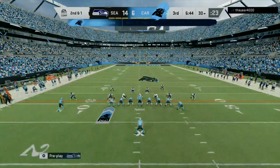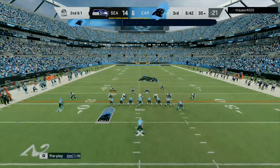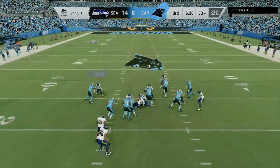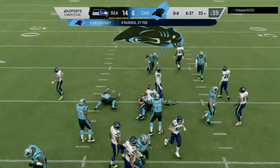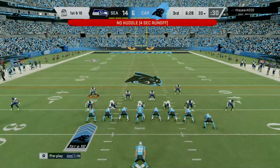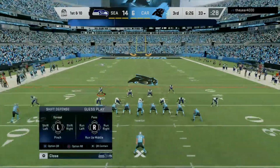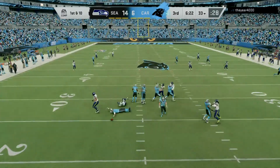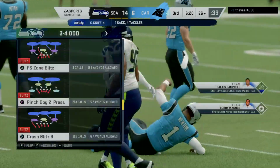That last catch short of the marker by just a yard leaves them with a very manageable 2nd and 1. Newton going to hand it off to McCaffrey. And he'll get it up to the 33-yard line. They'll get 3 as the drive continues. It's a first down. So they'll come up 1st and 10 now from the 33. Rush coming, and he's taken down.